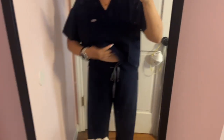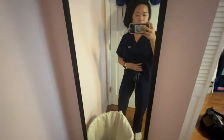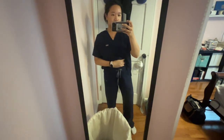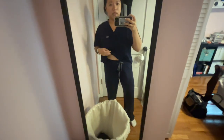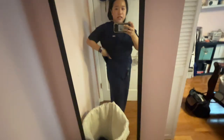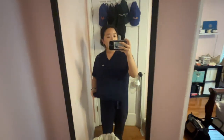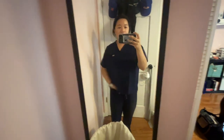And then these are the pants that I got. I think they're the basic scrub pants, and these are the high-waisted ones. They have lower-waisted ones, but I like high-waisted. The only thing that I would possibly change about this is if they had pockets. They don't have pockets in the front, they do have two pockets in the back. I personally don't put things in my back pocket, so I would have loved if they had two pockets in the front, but let me tuck this in.